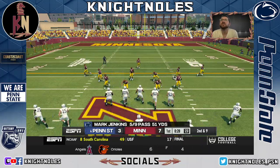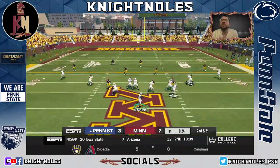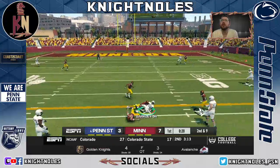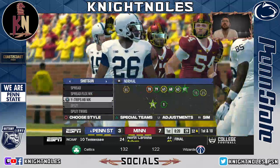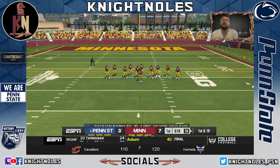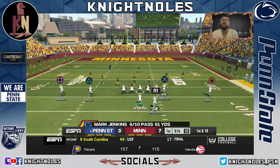Second down and nine to go. Ball on the 43. Brought down at the 32. First down. We're at play number nine of this current drive.